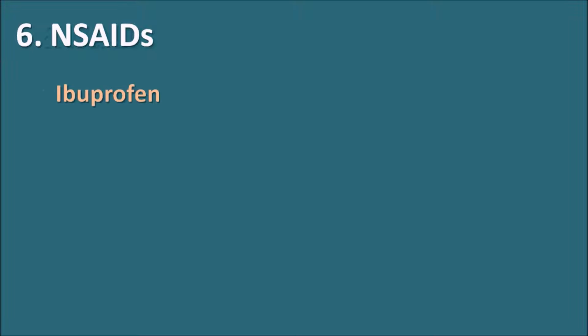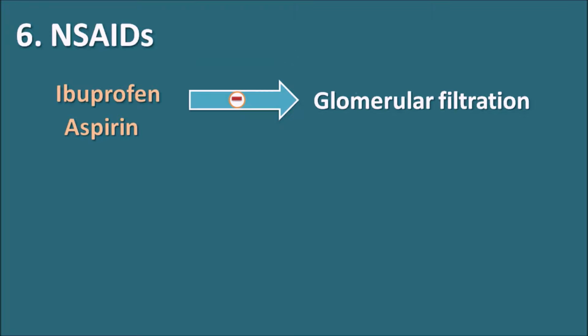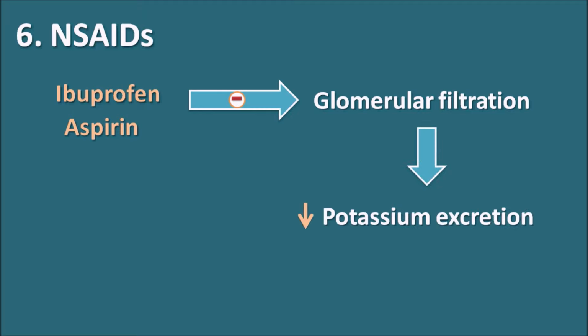The sixth one is the NSAIDs. Drugs like ibuprofen, aspirin, and so many other NSAIDs, non-steroidal anti-inflammatory drugs. These drugs again directly affect renal functionality. NSAIDs can decrease the glomerular filtration rate, and when there is a decreased glomerular filtration rate, potassium excretion is also decreased, leading to hyperkalemia.